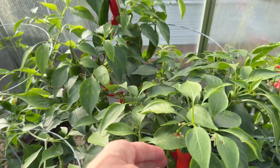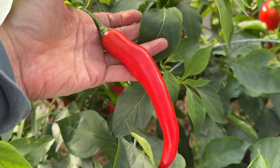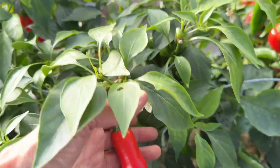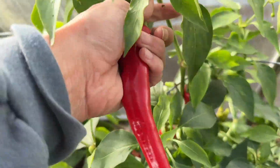Now this here was supposed to be my Korean gochu. Unfortunately, it must have crossed with something last year because this is not what it's supposed to look like. They're much bigger than they're supposed to be. You can see this one here.